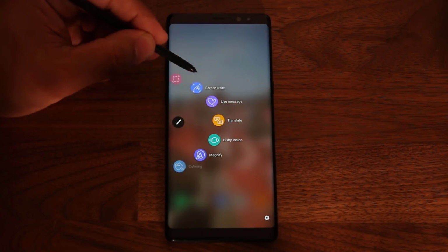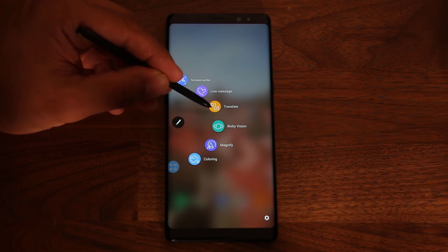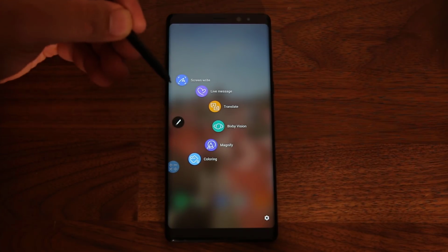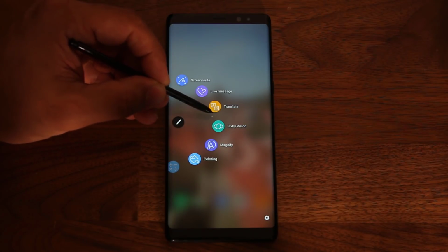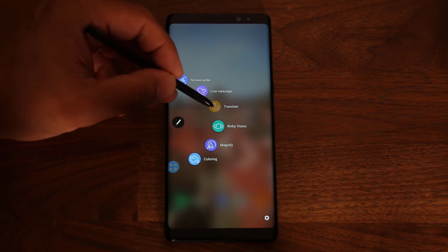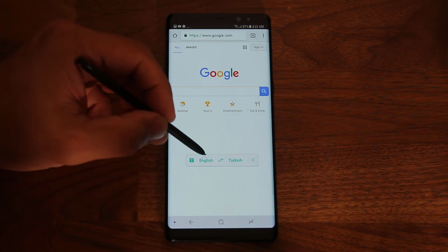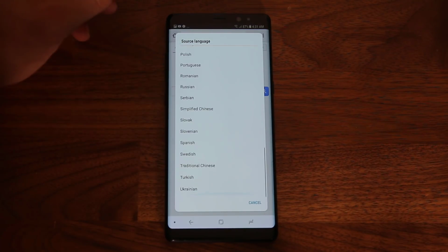You also have other things like the live message, the translation feature that allows you to translate words and paragraphs on any website from any language to another language. Now, this one uses Google's database for translation, so it's got hundreds of languages and it's very accurate translations. So if I tap this, for example, and let's say I go to the website, it's still floating up here, right? From here, I can pick the language that it is from, and you can see all these languages.